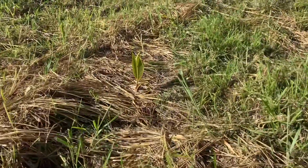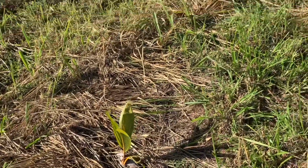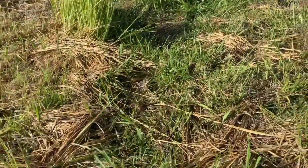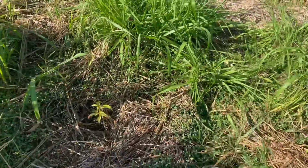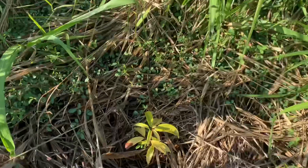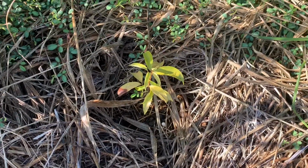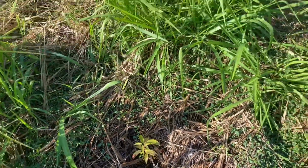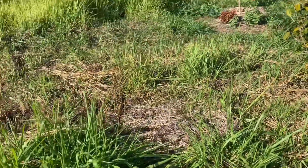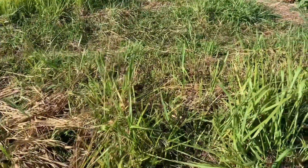There's a coconut. Can't have a tropical garden without coconut. And this is a tiny little lychee planted from seed that looks a lot better than it did just a few days ago. We just came and did a spray of liquid fish and seaweed. So it seems to have benefited from that.